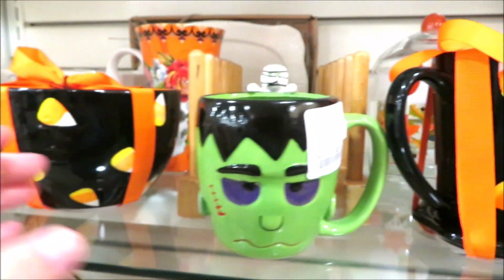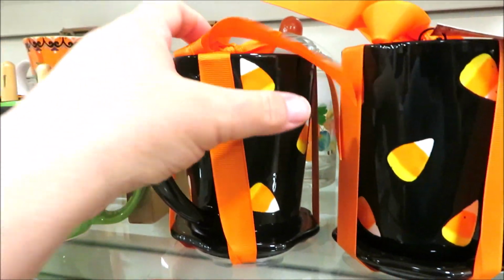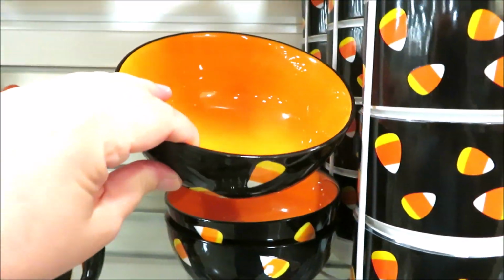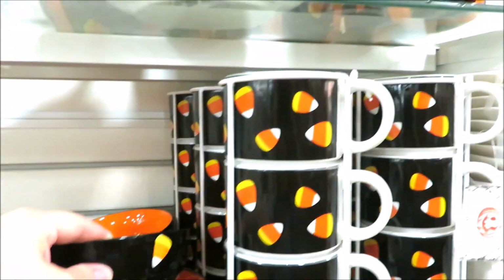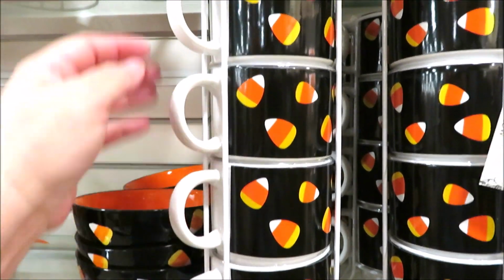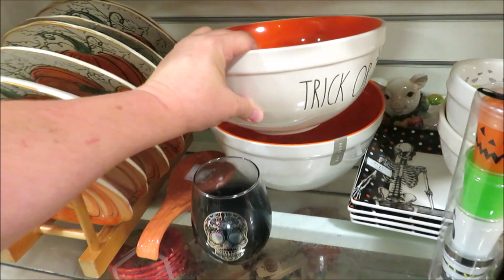of 2 Rae Dunn for $9.99, this Frankenstein mug for $3.99, and the candy corn mug and saucer for $4.99. They also have the bowls sold individually for $3.99 and a stack of coffee mugs. Could not find a price on these, but you do get the holder and 4 mugs. They also have a trick-or-treat bowl with an orange center for $16.99. They actually had a few of those.